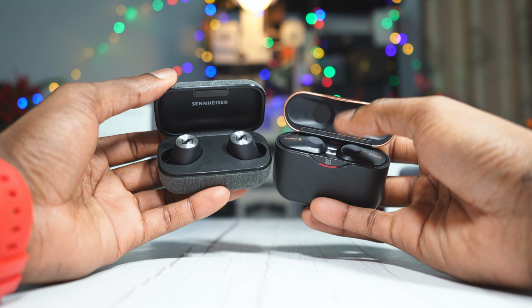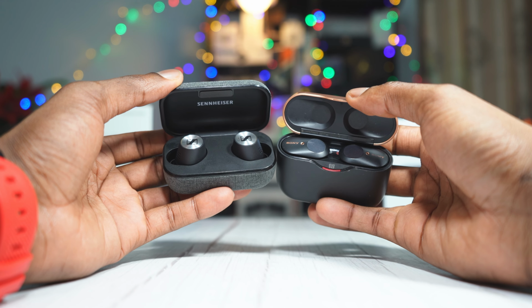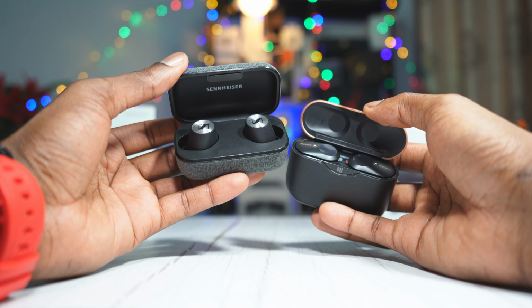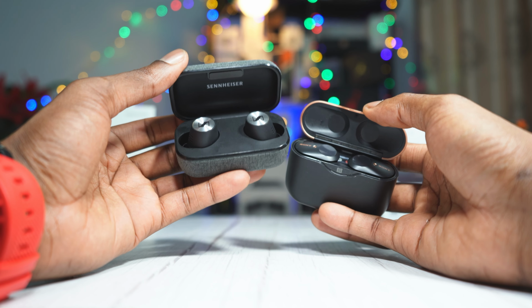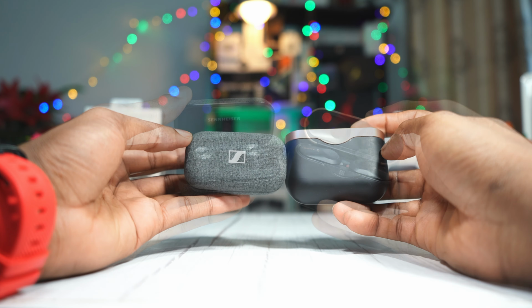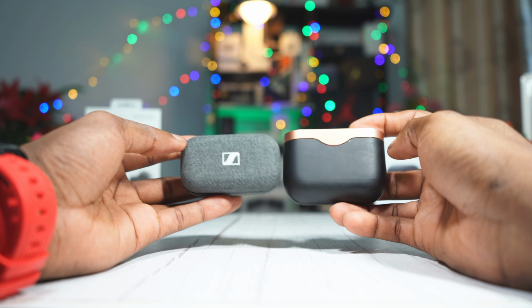So both earbuds are completely different, but it's going to be based on preference. But for me, I'm going to go with a Sennheiser when it comes to the earbuds, because the design is much better. It fits well in the ear. It's much more comfortable, and they look good too. Yeah. The charging case also is completely different.